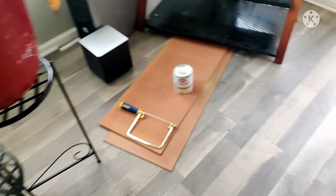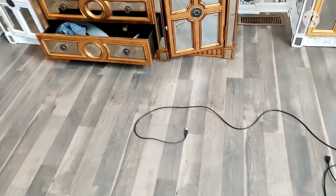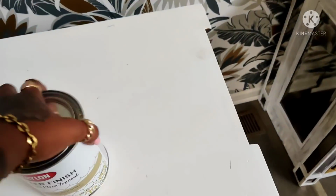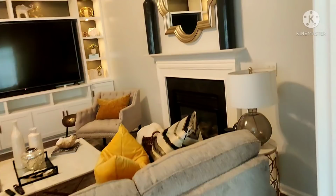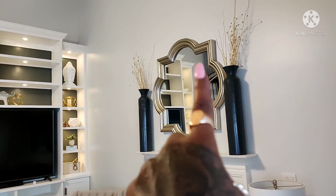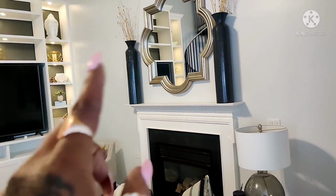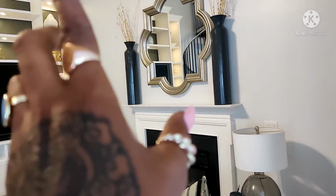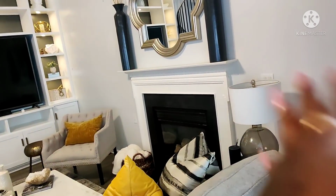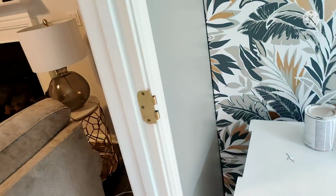Okay, it's been so much paint bought and nothing accomplished. So here's the color I want. I want it to be the color of this mirror, which is like a champagne gold. Super light, more of a silvery base and not on the gold side, right? So that's the desired color that I wanted right there.